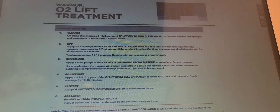Or if you have any challenges in the treatment room, let me know, and I'm going to walk you through the step-by-step right now and give you the pro tips and tricks to providing the treatment.